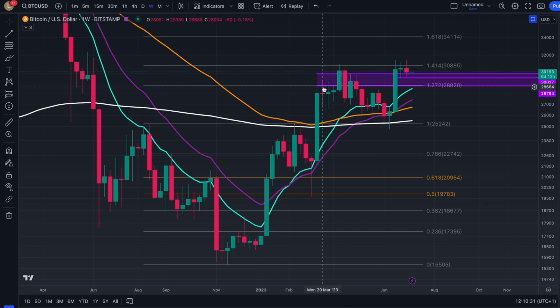So from that, I'm understanding this is resistance. Any break above this then becomes support. So that's why right now we're seeing this as support or potentially support.